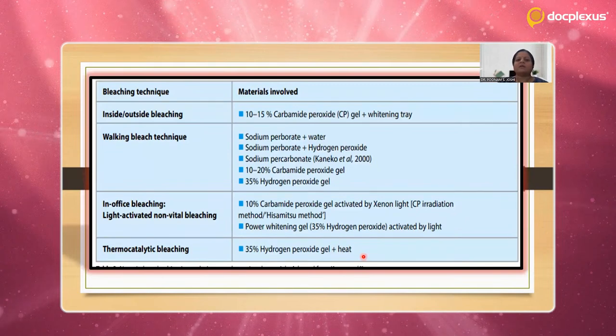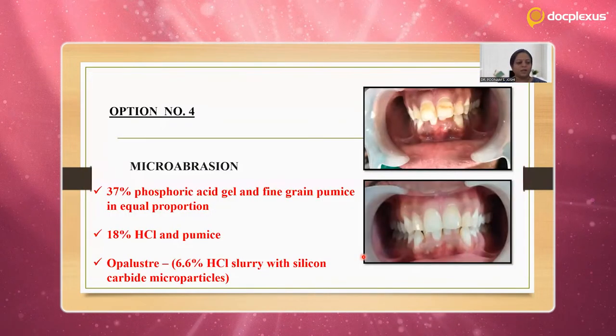In my subsequent sessions, I will be talking at length about the bleaching procedures. Here I have just summarized in short how it can be used as one of the treatment modalities for management of discolored teeth.